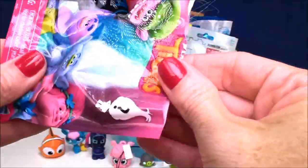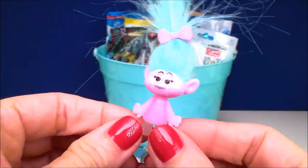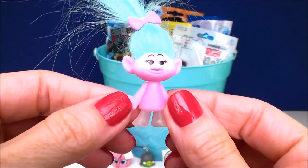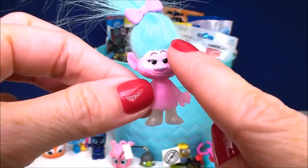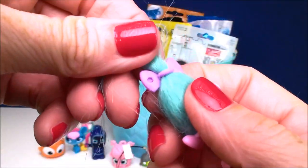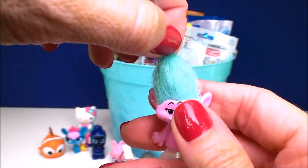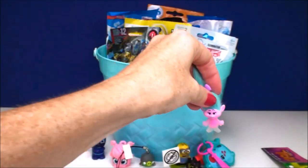Let's see who we got. Come on out, whoever you are. Yay, it's Satin. One half of the Fashion Twins, Satin and Chenille. She looks so pretty. So you see how her legs are like clear? That's when she's changing color. So she's all painted and then she changes colors. What's really cool about Satin and Chenille too, if you didn't know, their bows connect. So when you get Chenille, you can actually attach them the way they're supposed to be by their hair. And then they'll become the Fashion Twins again.